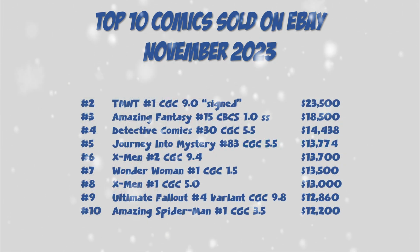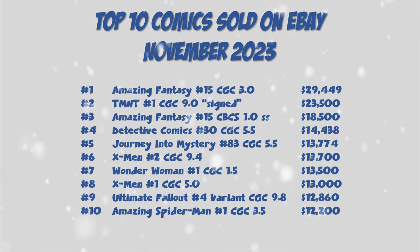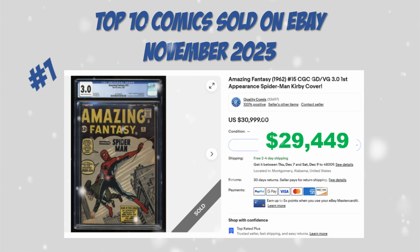All right, and coming in at number 1, Spider-Man again, Amazing Fantasy 15, first appearance of Peter Parker as Spider-Man. This one is a CGC 3.0. Best offer accepted, $29,449. This, okay. So this book used to be a $43,000 book, a 3.0.